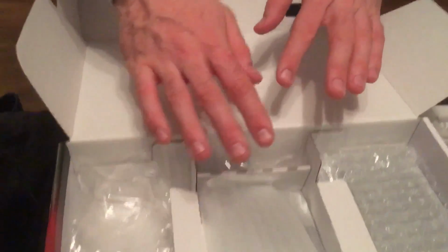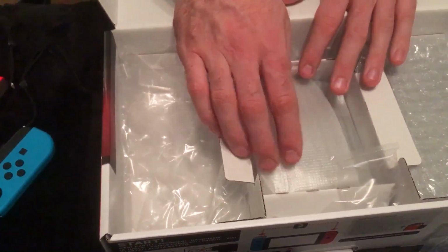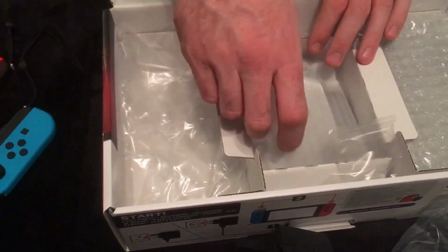It'd be interesting to see how much battery's in that at the moment. So that's just a health and safety leaflet. It's standard. A fair bit about making sure you're locking the kickstand out, and being careful when you're disconnecting Joy-Cons. I'm not sure what this is in the middle. I know that's going to be the unit. I know what that is.